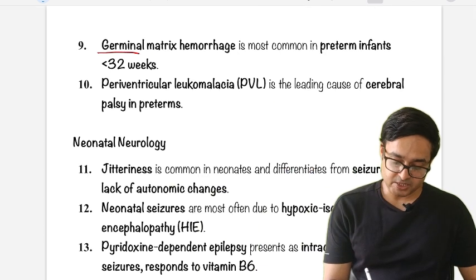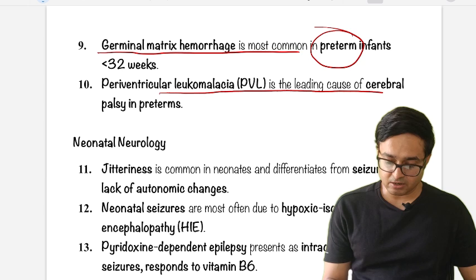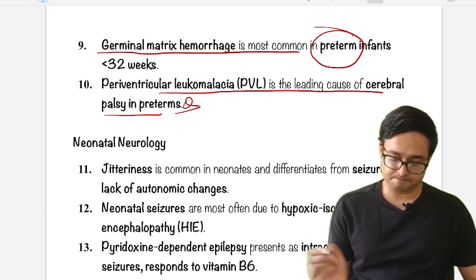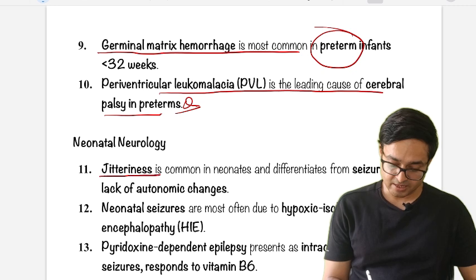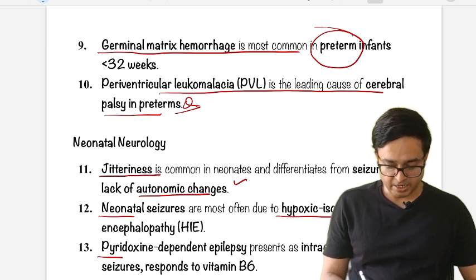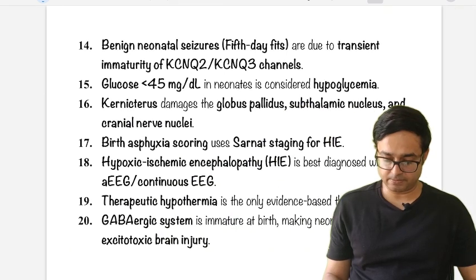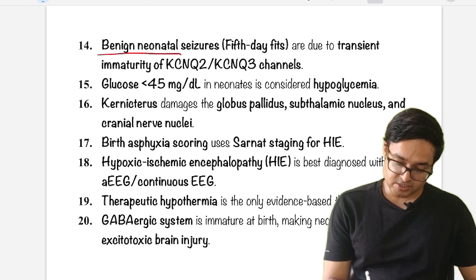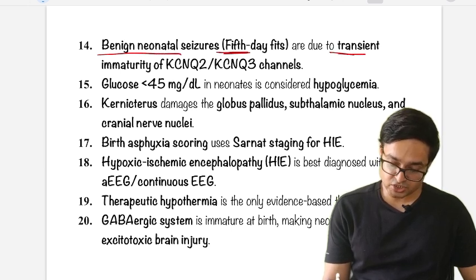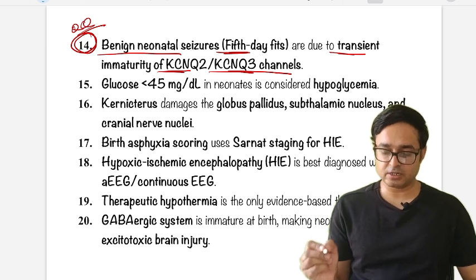Okay, germinal matrix hemorrhage is most common in preterm. All we know, PVL is a leading cause of cerebral palsy in preterm. Jitteriness is differentiated from seizures by the absence of autonomic changes. Neonatal seizures are most often due to hypoxic ischemic encephalopathy, and pyridoxine-dependent epilepsy is a treatable cause of neonatal seizures, often intractable. Benign neonatal seizures, fifth day fits, are due to transient immaturity of KCNQ2 and KCNQ3 channels. This is a favorite question of examiners. Benign neonatal seizures, fifth day fits.